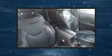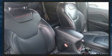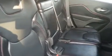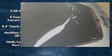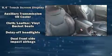Load your family into the 2015 Jeep Cherokee. It features four-wheel drive capabilities, a durable automatic transmission, and a 3.2-liter six-cylinder engine. All of the premium features expected of a Jeep are offered, including delay-off headlights, front and rear reading lights, one-touch window functionality, remote keyless entry, and a split-folding rear seat.